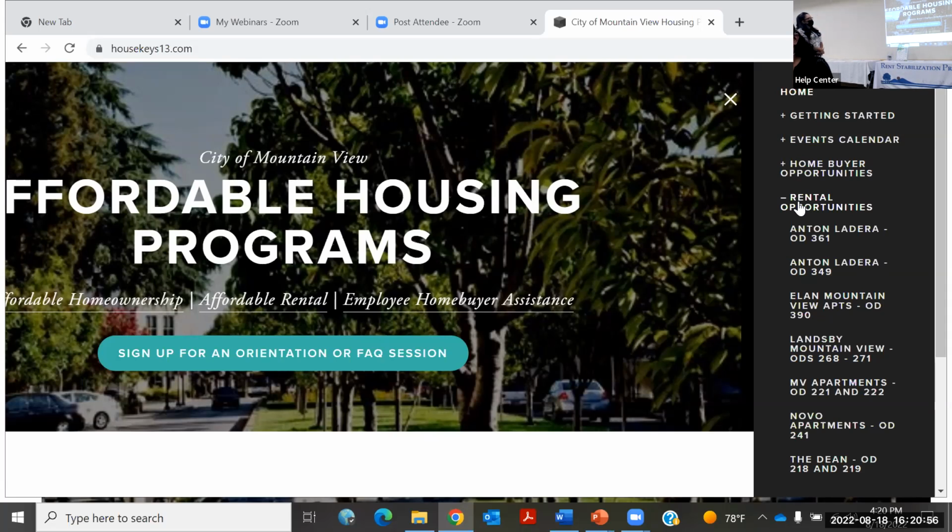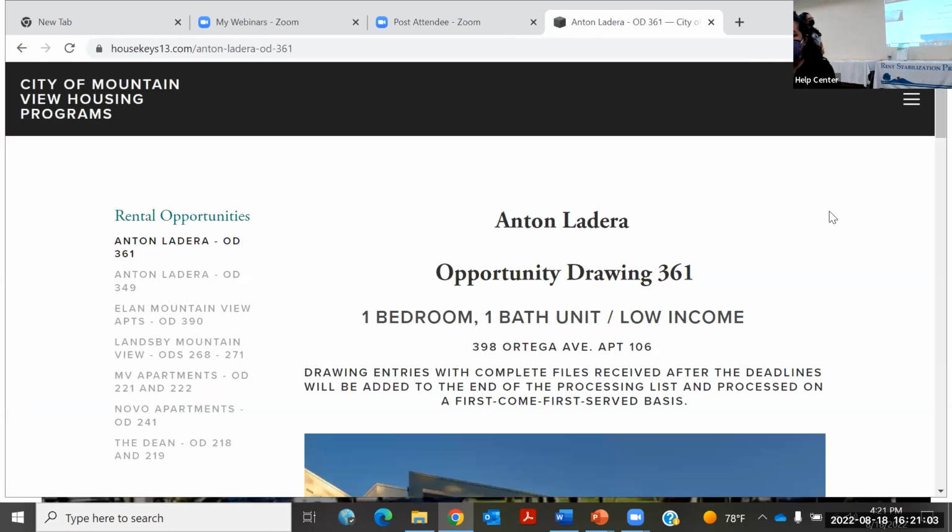Okay. So for purposes of example today, I'm going to show you guys Anton Ladera Opportunity Drawings 361, right? So whenever you're looking at a BMR or looking to apply, you're going to want to memorize this opportunity drawing number, because this is going to be the number that you will be asked for, and that later on when you go to your My House Keys account, you're going to want to apply for.